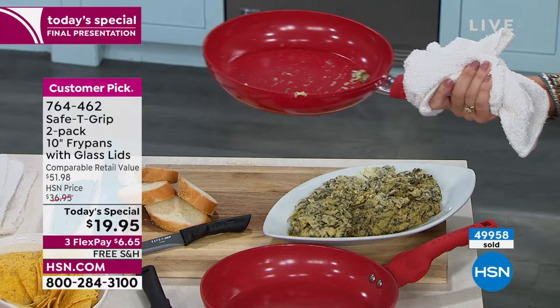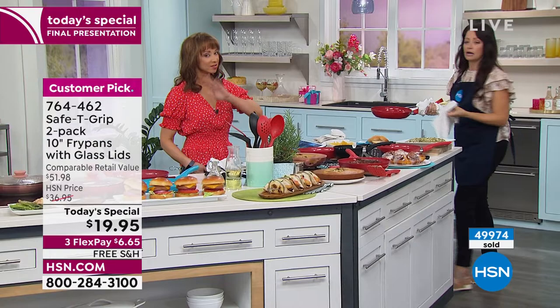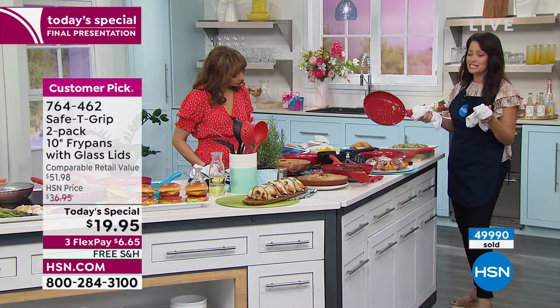The handles do stay cool on the cooktop, but when you put them in the oven, of course, common sense prevails. Use a pot holder. Be careful with that. But we just had baked dip, the nightmare, but it comes out wonderfully.